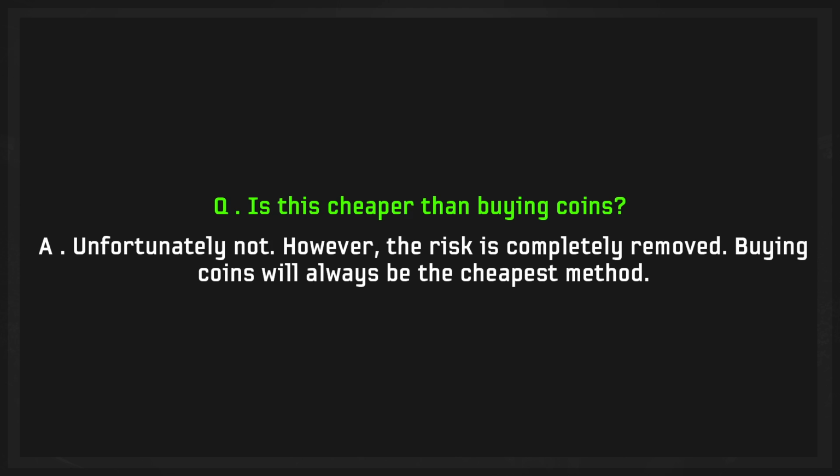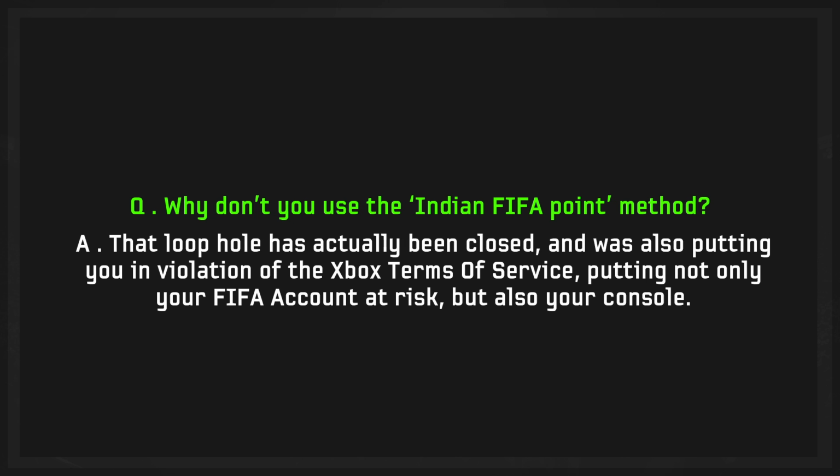Moving on to the next question, why don't you use the Indian FIFA point method? For those of you that didn't know, you previously were able to change your Xbox One console to the location of India. You could get the FIFA points for £30 for 12,000, and you could change back and then you get the FIFA points.